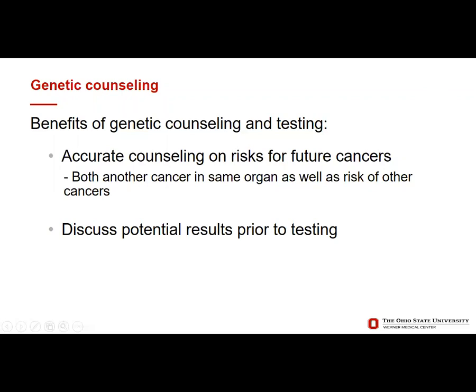We do discuss potential results prior to testing. We make sure that people are aware that the genetic testing can come back showing a syndrome that may have major effects on that person's life and their family's life, that it may come back unremarkable, and we may have to give recommendations based on the family history, or it may come back in a gray zone, what we call a variant of uncertain significance. Genetic testing is not a yes or no condition. Sometimes we come back with results that we just don't know what to do with now. And that's very important to make sure people know those options before they get into the testing.